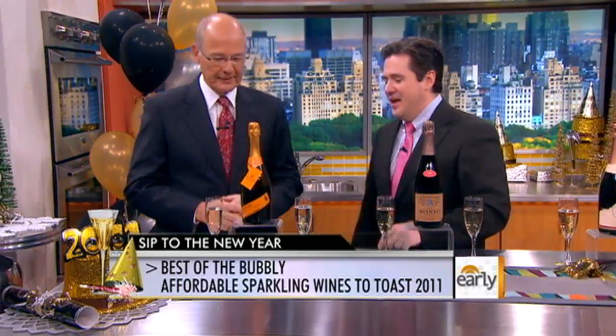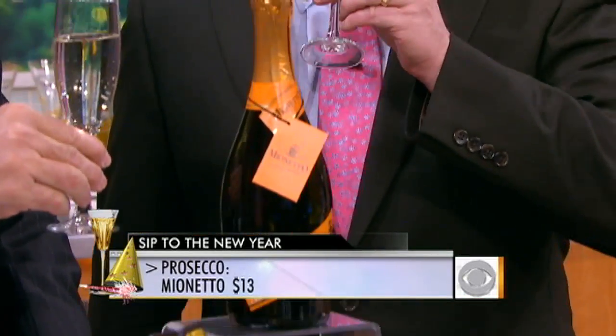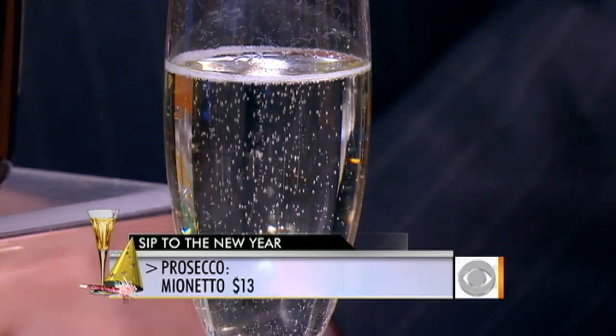All right, very good. Starting off with prosecco, which is the classic, affordable. This is $14 a bottle, Mionetto prosecco. Light, sparkling, a tiny bit sweet, kind of peachy, fruity. There are so many different kinds of proseccos, and some of them are inexpensive for good reason, because they don't taste so good. I actually think Mionetto tastes pretty good. It's nice for an affordable sparkling wine.